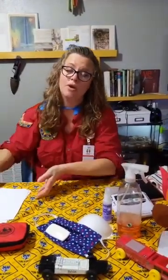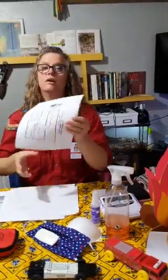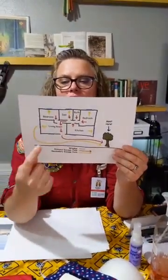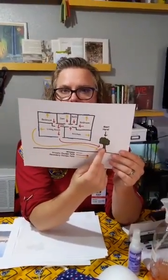And then you have a couple homework items, right? What are those homework items? So you need to make your fire plan, draw out your first way to go, your second way to go out of every room, and figure out where your meet spot is, okay?